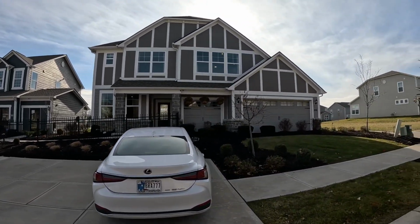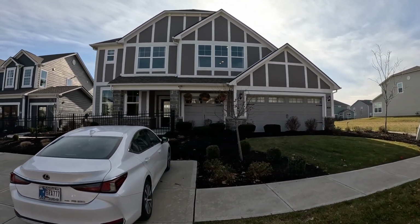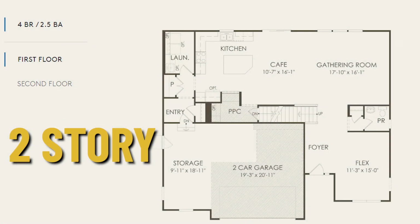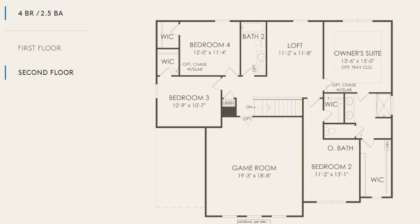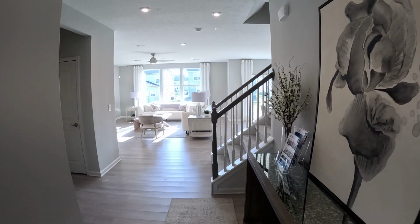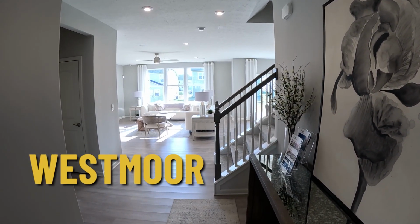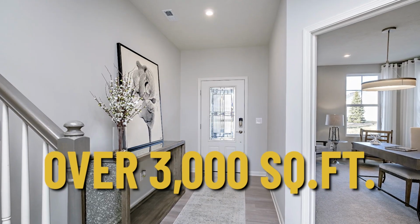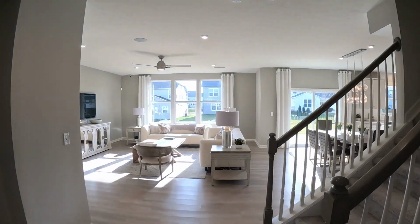We're going to take a look at this floor plan right here. It's the GreenField. It's a big two-story that really sets off their community, and we're going to start by walking through their sales office. Okay, we're here in Westmoor. We're entering the GreenField floor plan. This one's a little over 3,000 square feet. It's got a real nice open feel to it.